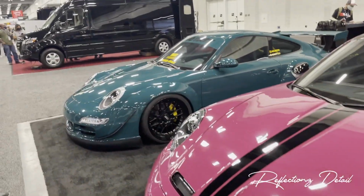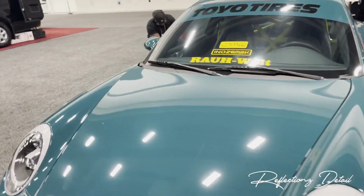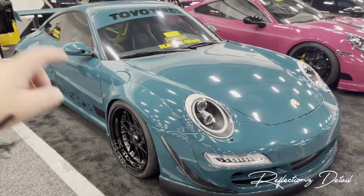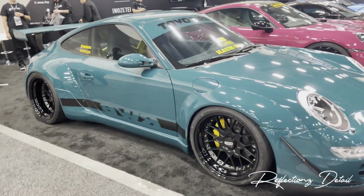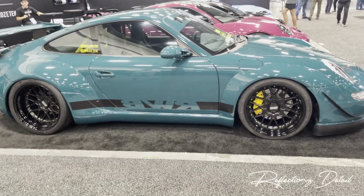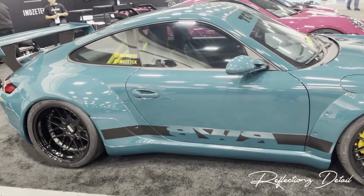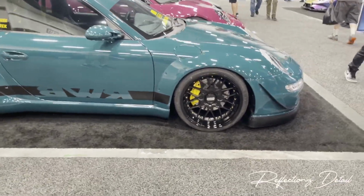And check this out, guys. They got an RWB out here for the 20th time. You know, this is one of my favorite builds. If you guys have never seen Nakai-san build one of these things, you need to go look it up. The way he builds it, the way he just mastered that craft, it is insane. You guys need to look it up. Go on Google, go on YouTube, look up Nakai-san and building an RWB. One of my favorite builds, but look at this.